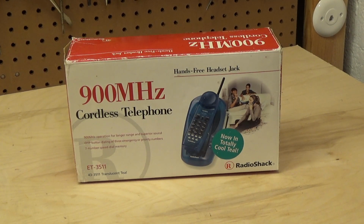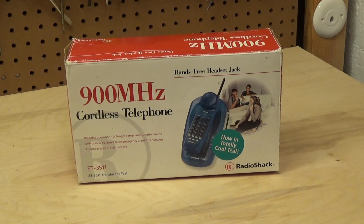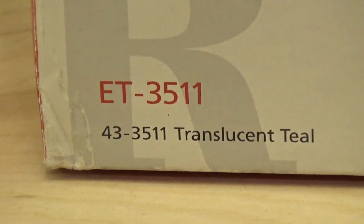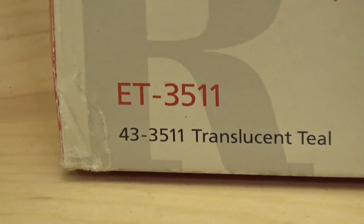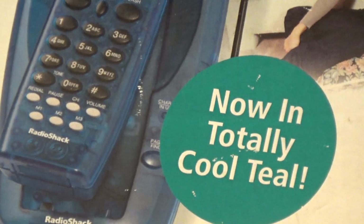Here is a RadioShack branded 900 MHz cordless telephone. This is the RadioShack number 43-3511 in translucent teal, or Totally Cool Teal.